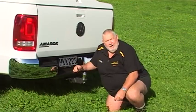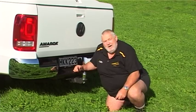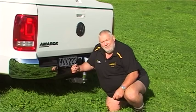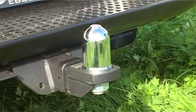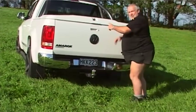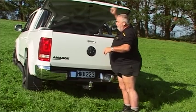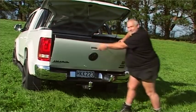Now this tow coupling here is pretty special. It mounts directly into the chassis. It doesn't need a big subframe, because as soon as you add a big subframe, that just adds weight, which reduces the amount of load you can carry on the back. Right, let's have a look at this little puppy. Lockable, waterproof, lockable, and extremely large.